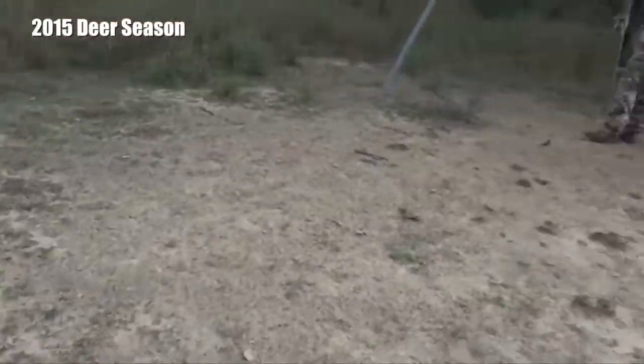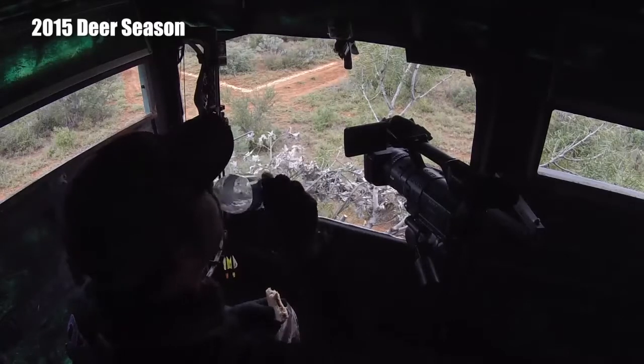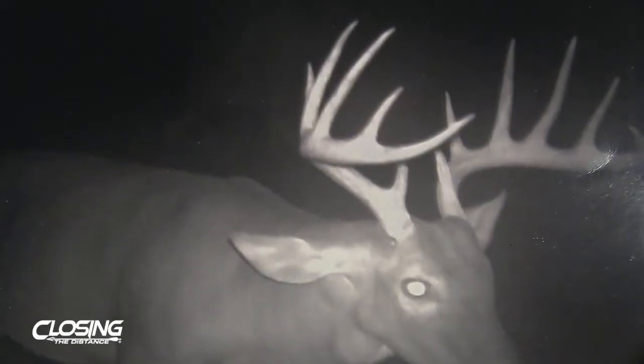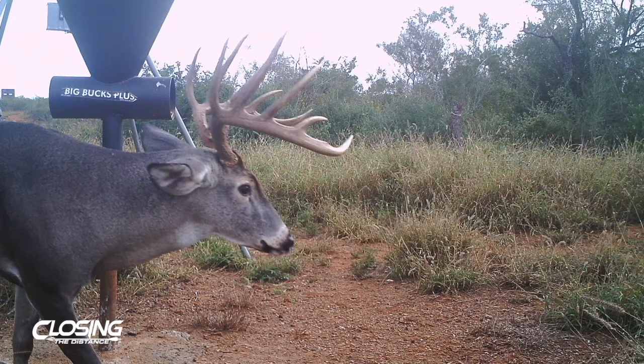Start checking game cameras, and never laid eyes on the deer. No other hunters laid eyes on the deer, so I don't know if he just kind of became a little more wary. And you also got to realize, 3 years have gone by. This deer's pushing 10 years old. A whole nother year goes around.